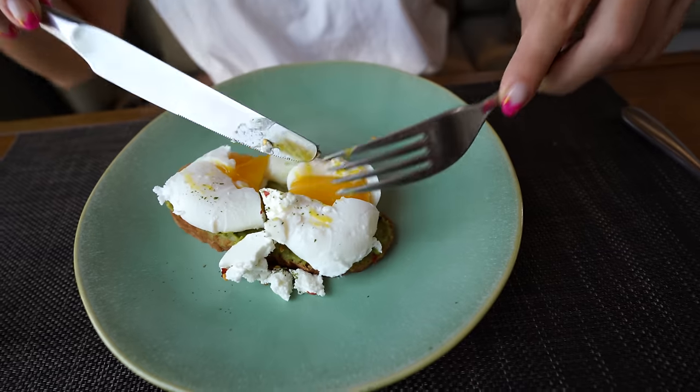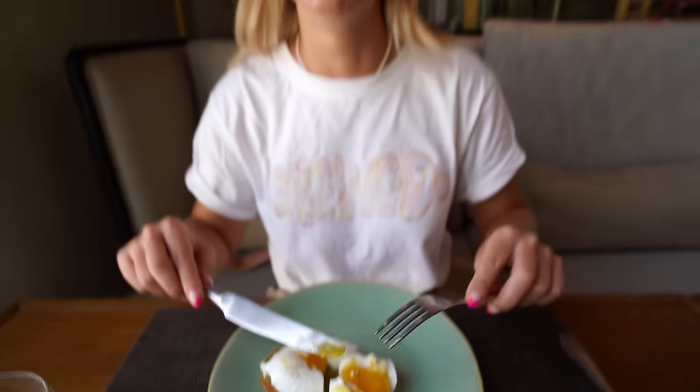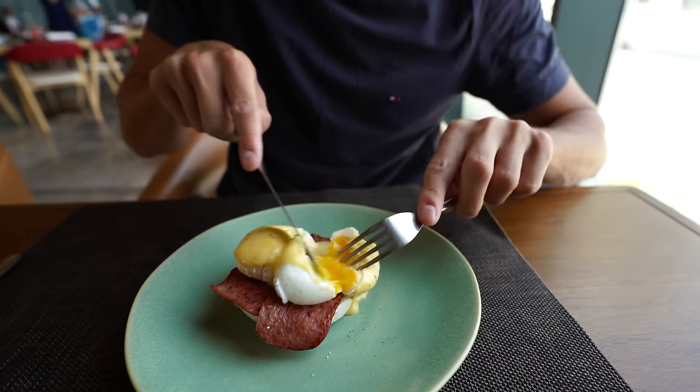Oh, yeah. Oh, it's like creamy. Yay. The guy who served us even asked us, how do you want your poached eggs done? And I don't like when the white is too runny, so I asked for in between hard and soft. So let's see how mine are. Oh, that is just how I like them, actually. Oh, perfect. That is awesome.